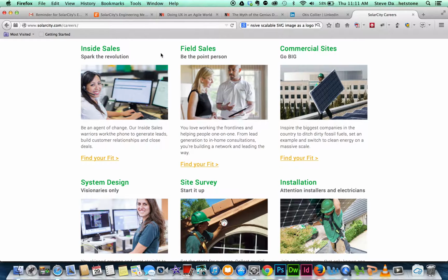Inside sales, field sales, commercial sites: inspire the biggest companies in the country to ditch fossil fuels, set an example, and switch to clean energy on a massive scale.